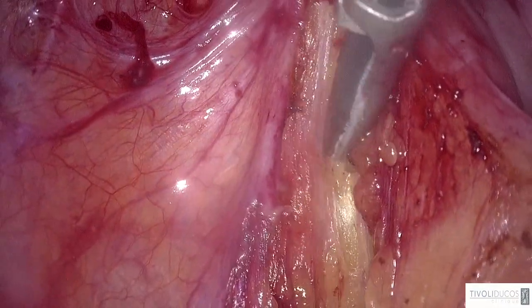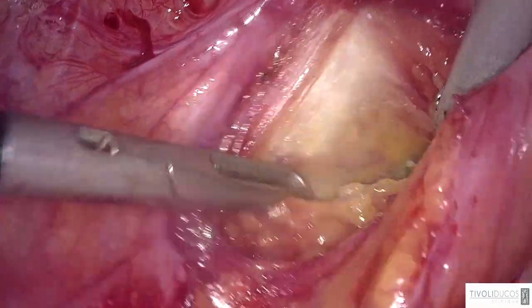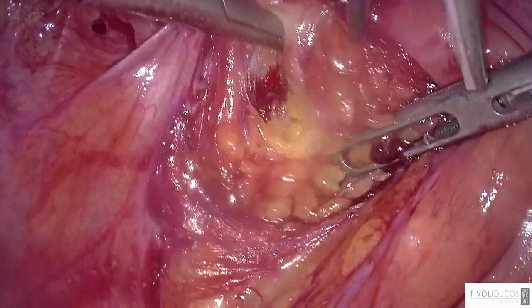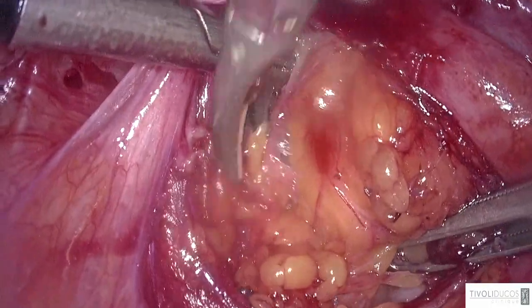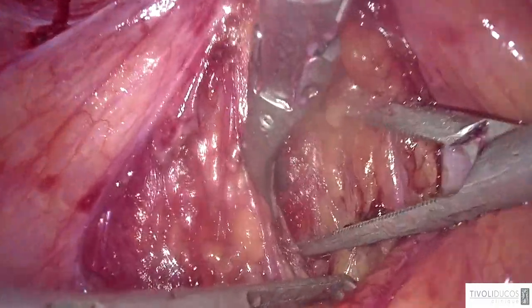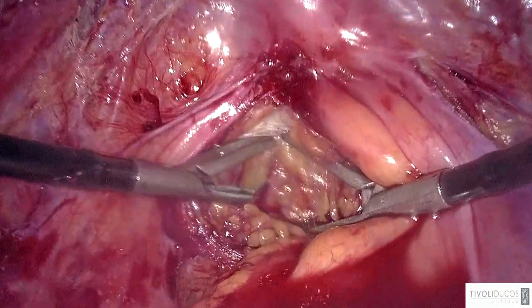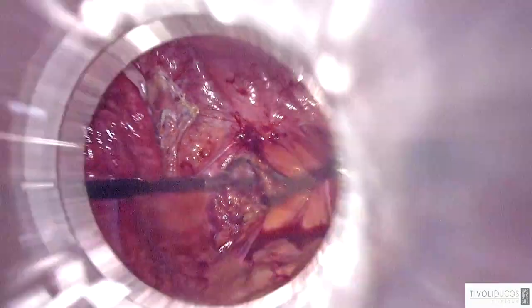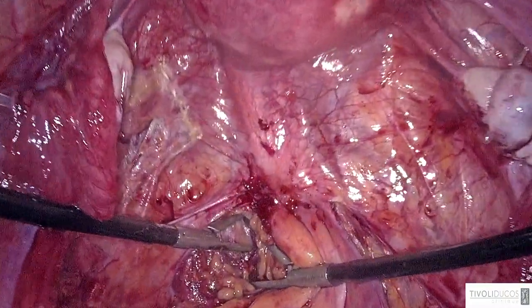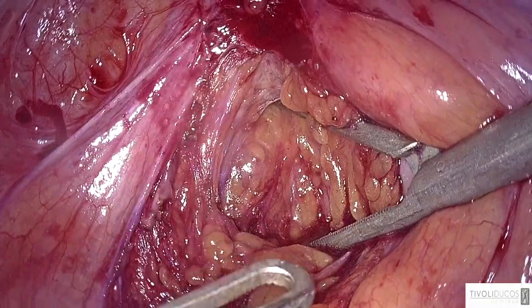To do this, we can use any instruments. I use either the plasma jet or the harmonic scalpel or the thunder bit. But it is obvious that if you use an instrument which provides kinetic energy ahead, you will find the rectovaginal space much, much better. I will just clean, sorry. Okay, now I will ask Camille.